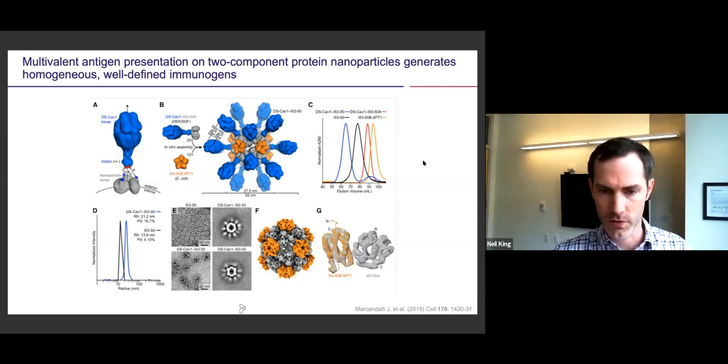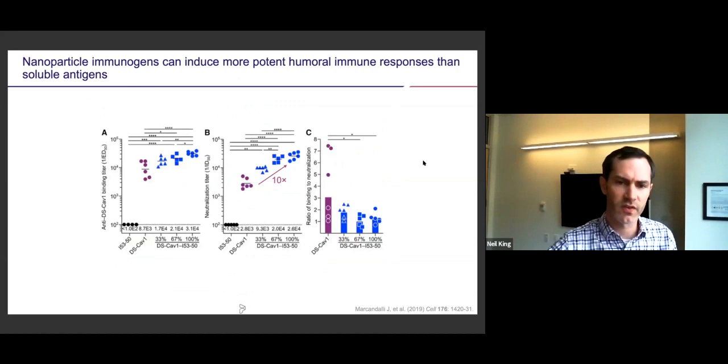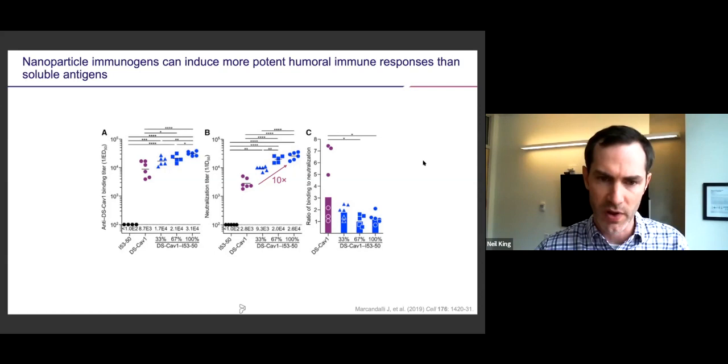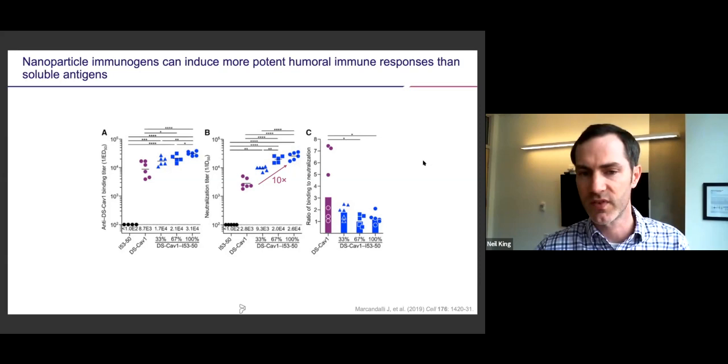So if we go to the next slide, this is some functional data from the RSV particle that shows why this is potentially a good application. The central result on this slide is the one shown in panel B, where we go from the purple circles, that's trimeric DSCAP1 on its own, so just the blue antigen that we were looking at on the last slide. And when we display that on the nanoparticles, we see this tenfold increase in the neutralizing antibody response.